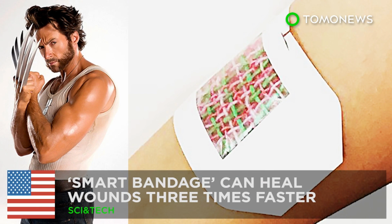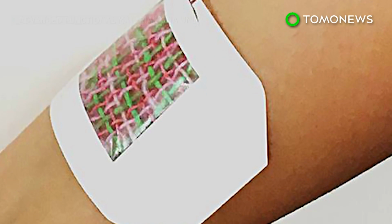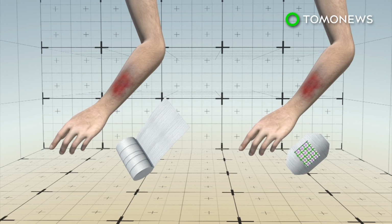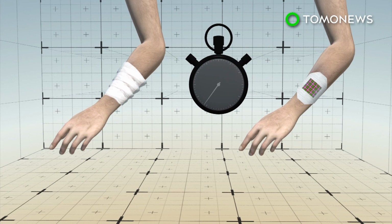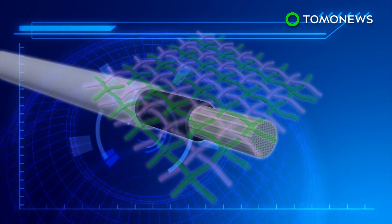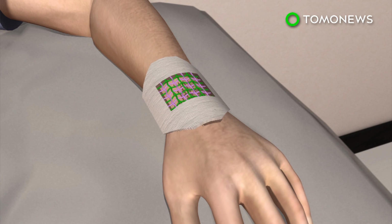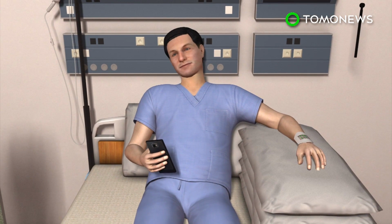This smart bandage will help you heal like Wolverine. Mad medical tech coming out of the US this month could put a wrap on bandages as we know them. Researchers have designed a smart bandage they say heals skin tissue 3 times faster than a regular medical dressing. It accomplishes this via medication loaded inside the bandage threads. Drug delivery can then be controlled via smartphone.